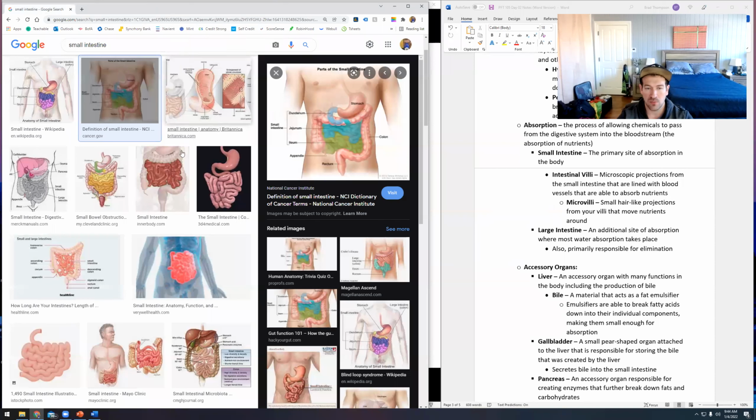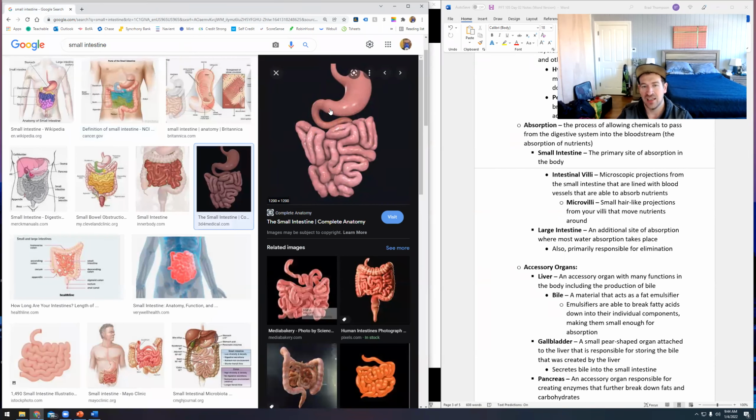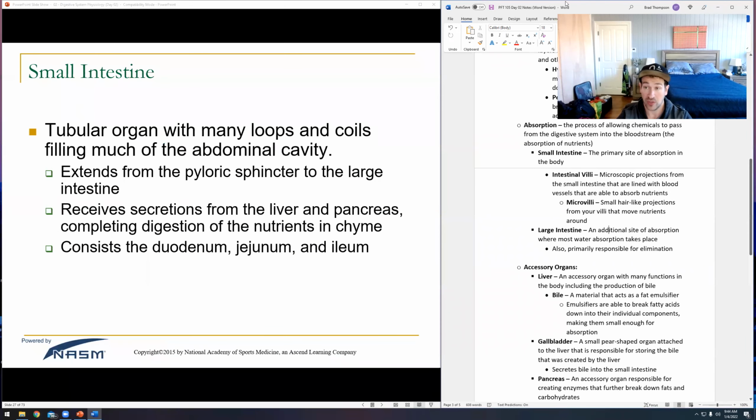So your small intestine, like I said, is attached to your stomach. And this is where the really, really heavy lifting of absorption is going to take place. Absorption is the process of allowing chemicals to pass from the digestive system into your bloodstream.